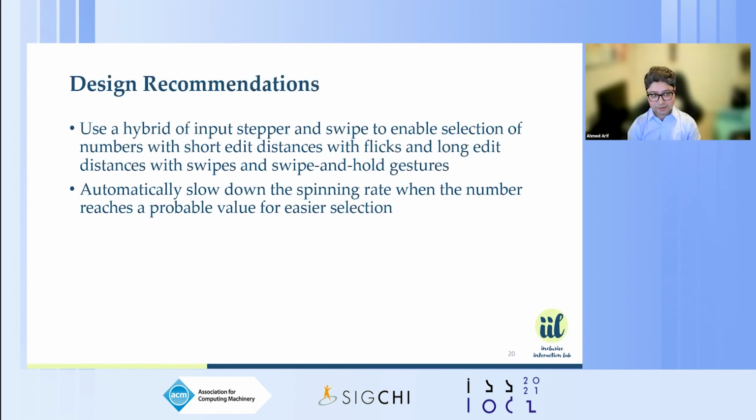So what are the design recommendations and takeaways? We recommend using a hybrid of input stepper and swipe to enable selection of numbers with short edit distances with clicks and long edit distances with swipe and hold gestures. We also recommend automatically slowing down the spinning rate when the number reaches a probable value, which most probably is going to be easier to select.